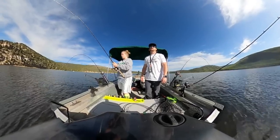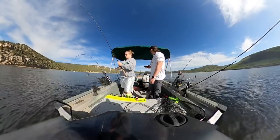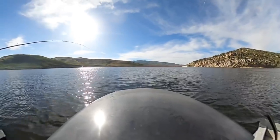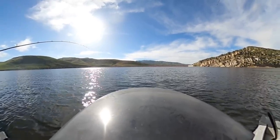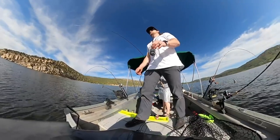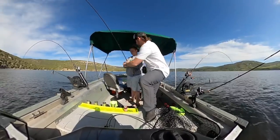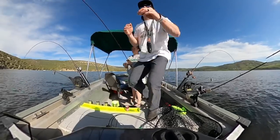Got a fish on. It's been about 10 minutes or so. Whoa, that kind of looks chrome. I feel like it's not coming in at all. No. Okay, there we go. Better? Yeah.